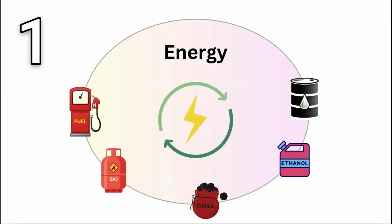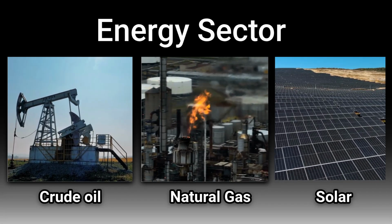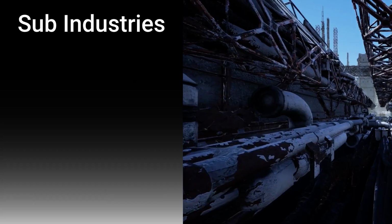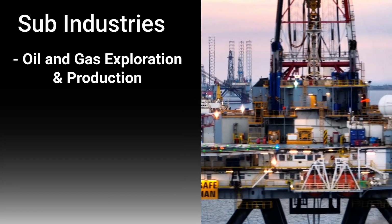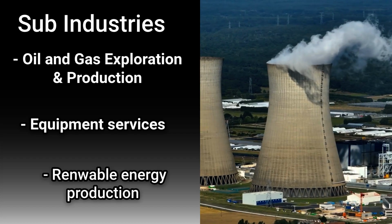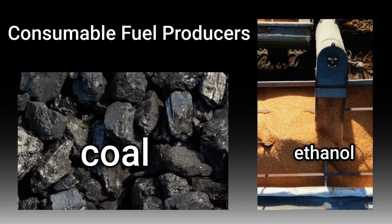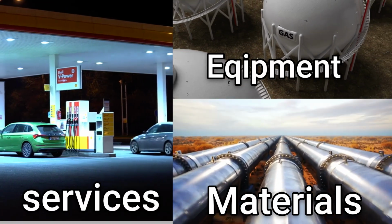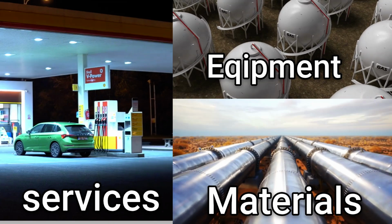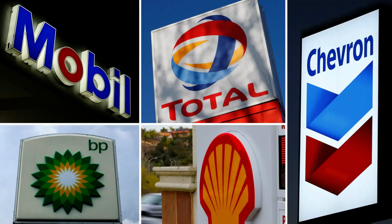The energy sector fuels the world. It includes companies involved in oil, natural gas, and alternative energy production. Some of the key sub-industries include oil and gas exploration and production, equipment services, and renewable energy production. You also have producers of other consumable fuels like coal and ethanol. The energy sector also includes related businesses that provide equipment, materials, and services to these oil and gas producers. Some of the top companies include ExxonMobil, Chevron, and Shell.